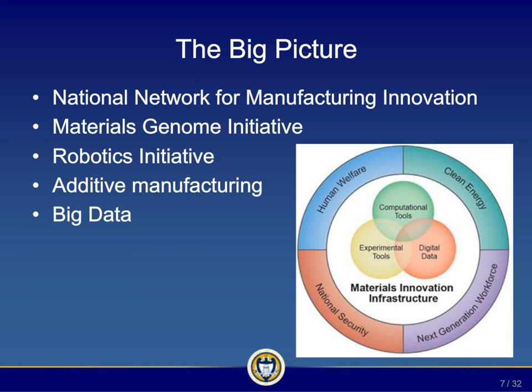A couple of the other big initiatives that are going on, the top one there is the National Network for Manufacturing Innovation.